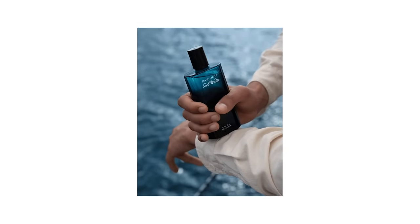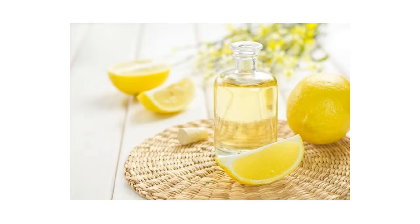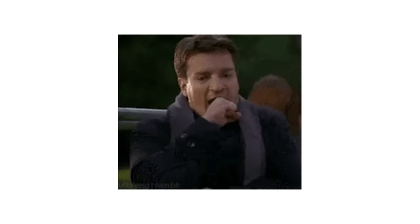First, we have the classic ocean breeze scent. So with notes of sea salt, citrus, and musk, a fragrance like this will transport you straight to the coast, even if you're just lounging in your backyard. Alternatively, go for something more citrus forward, as this complements the warmer weather. Now, just be sure to use a light hand with these scents, as you never want to be the guy who overwhelms everyone in the elevator.